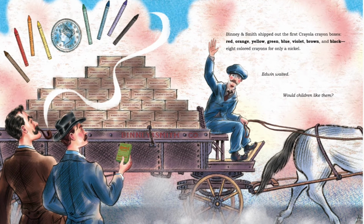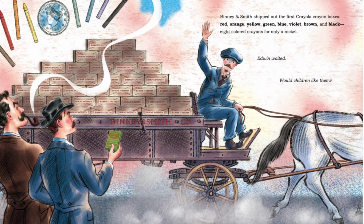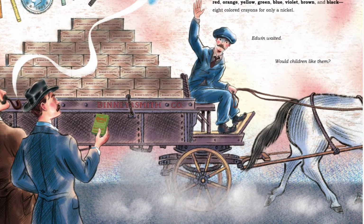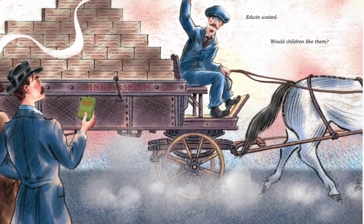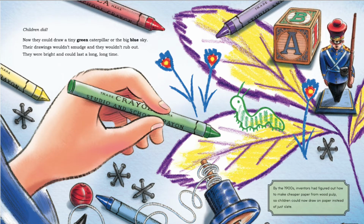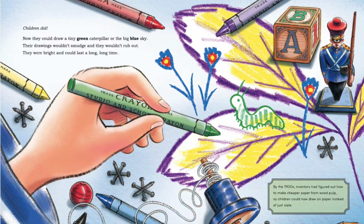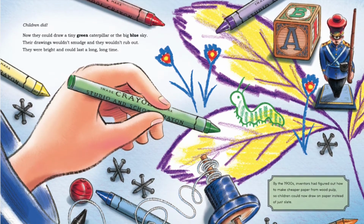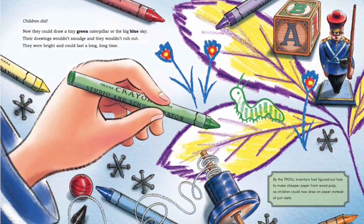Binney and Smith shipped out the first Crayola crayon boxes. Red, orange, yellow, green, blue, violet, brown, and black. Eight colors for only a nickel. Edwin waited. Would children like them? Children did! Now they could draw a tiny green caterpillar on a big blue sky. Their drawings wouldn't smudge and they wouldn't rub out. They were bright and they could last a long, long time.